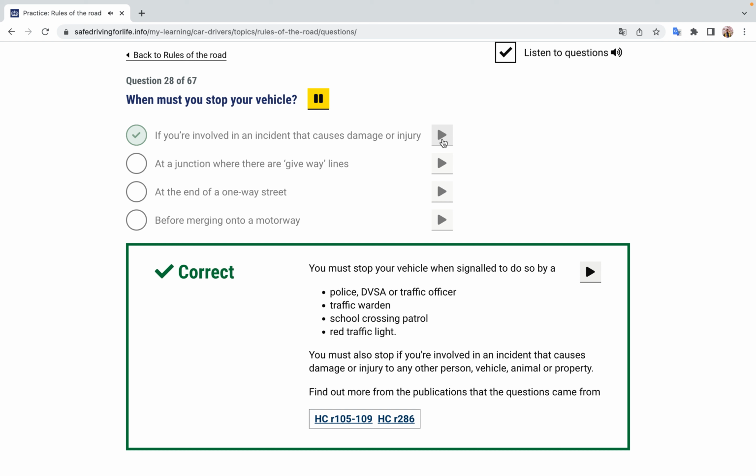When must you stop your vehicle? If you're involved in an incident that causes damage or injury.